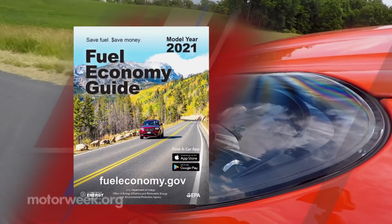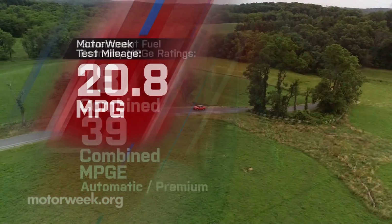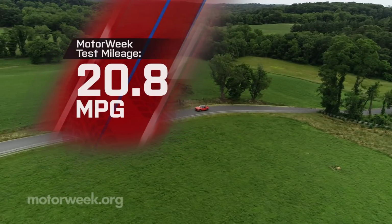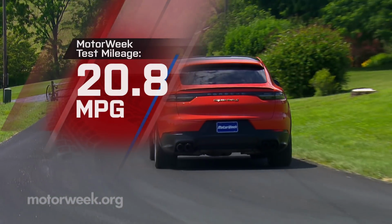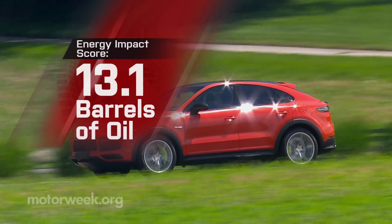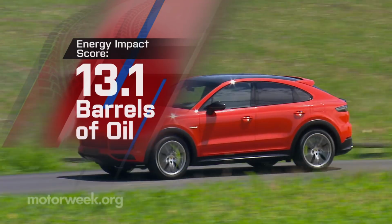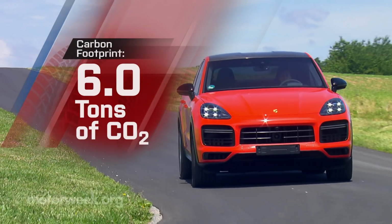Government fuel economy ratings are 18 combined, with an MPGe rating of 39 combined. Putting the two together for a test loop, we averaged a decent 20.8 miles per gallon of premium fuel. That's an average energy impact score, 13.1 barrels of annual petroleum consumption with 6 tons of CO2 emissions.